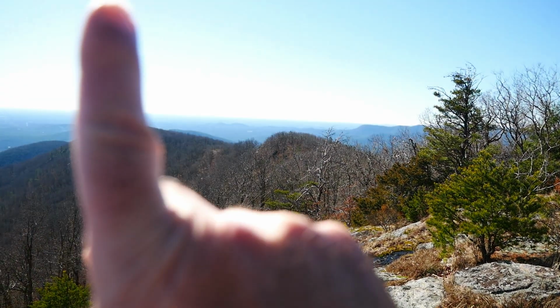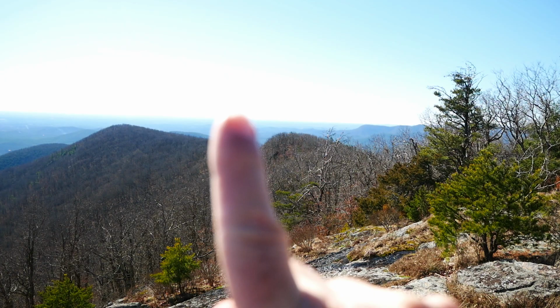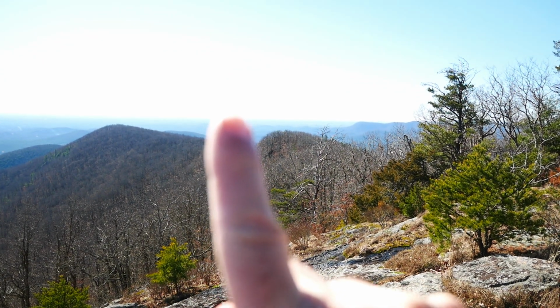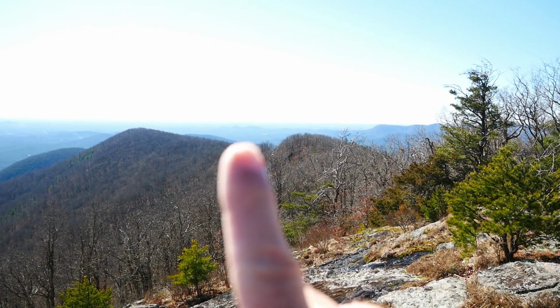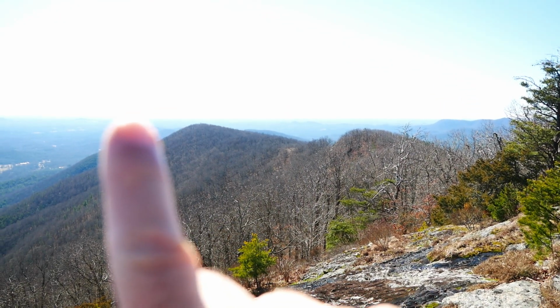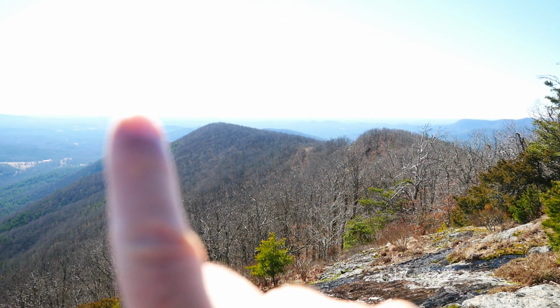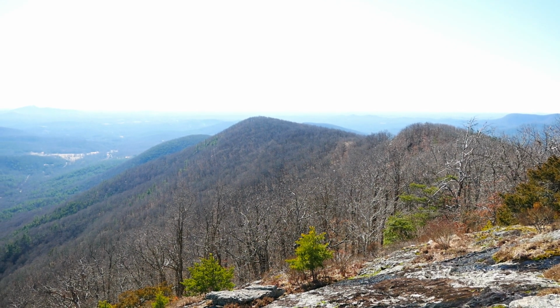Back over there, that's Cumming, downtown Cumming, and then just a little bit this way, kind of hard to see probably in the camera, that's Stone Mountain. So actually today you can make out Atlanta.